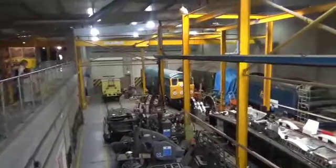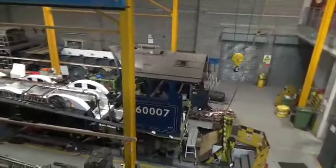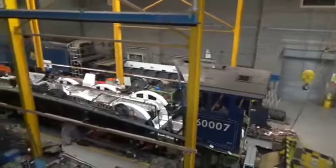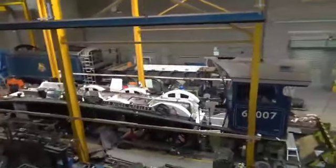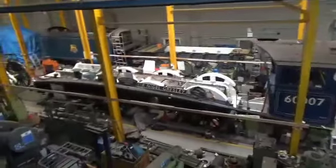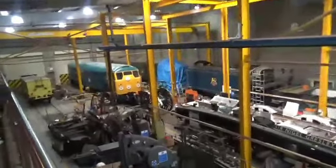You can just see down there as well, we've got the other replica Rocket coaches. This is obviously where they've attempted to rebuild Flying Scotsman. Not quite sure what's over the back, it's interesting, whatever it is. Probably a tender by the looks of it. Yes, Nigel Gresley there. I think that's a 31 down the bottom there.